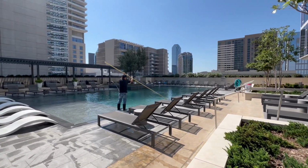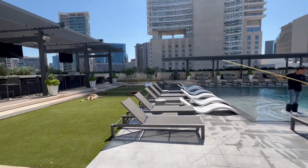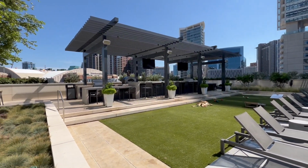Are there ever pool parties here? Yeah, we host a couple pool parties. Yeah, but it's a really nice space. Plenty of seating out there too. And then you have your grills and pizza oven over there as well.